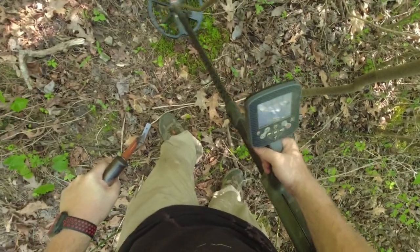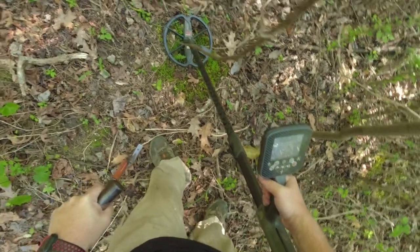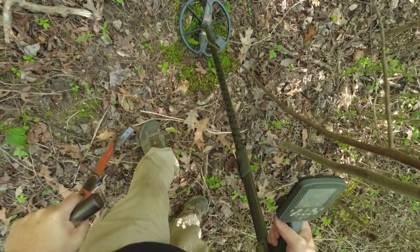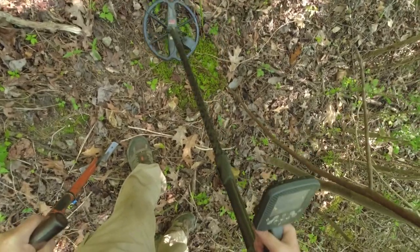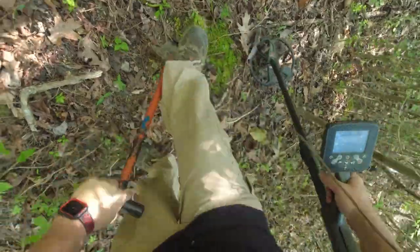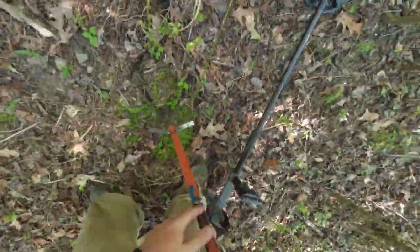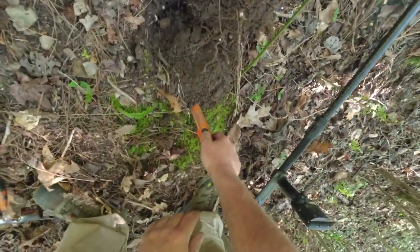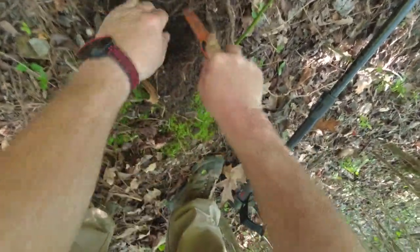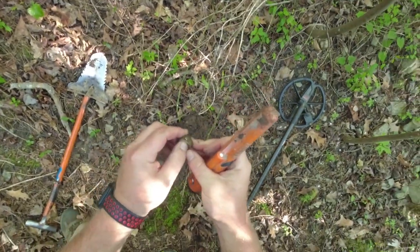1447, 5 inches. 1347, 5 inches. That's a really sweet sounding signal right there. Good chance this one will be a silver. Nope, not a silver quarter. It's a ring.